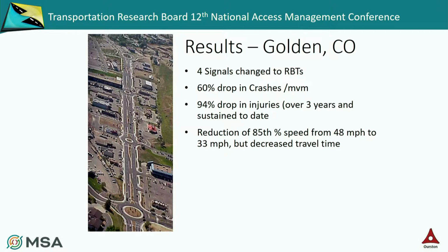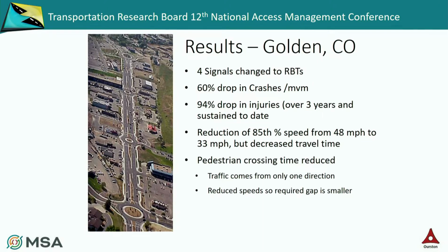The big one that we think is important is the reduction of the 85th percentile speed from 48 miles an hour to 33 miles an hour. When you're analyzing crashes along corridors, generally consistent speeds result in fewer crashes. So when you have corridors of traffic going from stopped to 50 miles an hour, you tend to have a lot more crashes than you do with a corridor that travels pretty consistently around 30 to 35 miles an hour. So the results of that would indicate that roundabouts are generally going to perform better from a safety perspective, even regardless of what the access requirements are along the corridor.